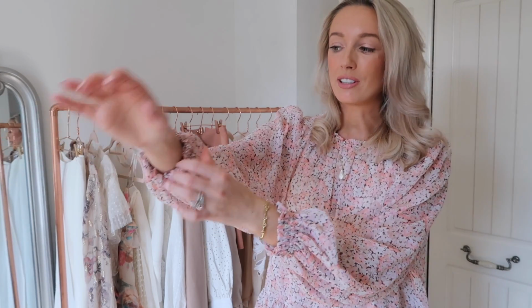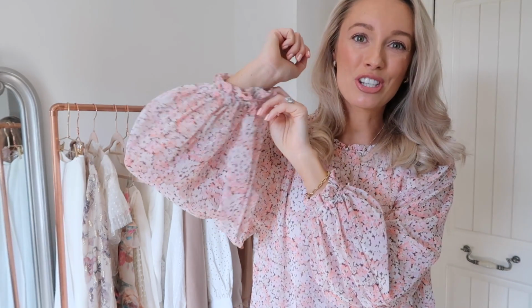You've got a little bit of a ruffle down at the bottom, and then a lovely, again, a slightly billowing sleeve, and then you've got this ruffle detail which cinches the sleeves in down at the wrist, which is great, so you're not going to get your sleeve in any food or whatever you might be doing.